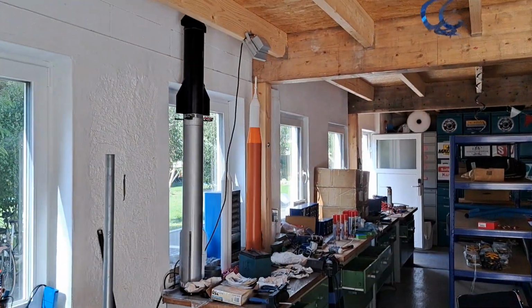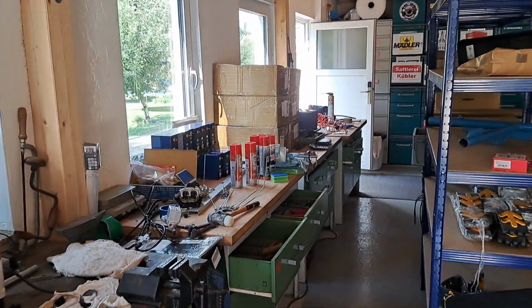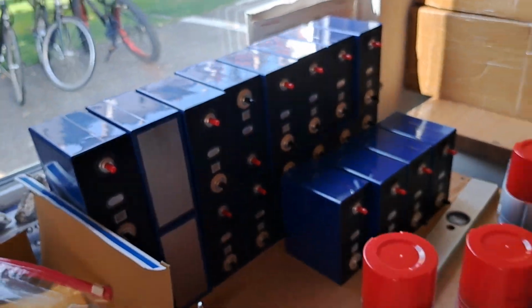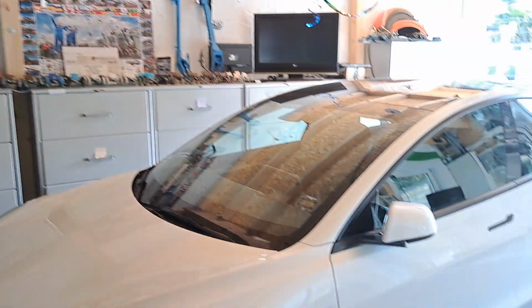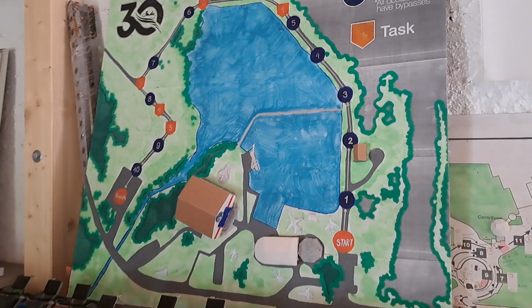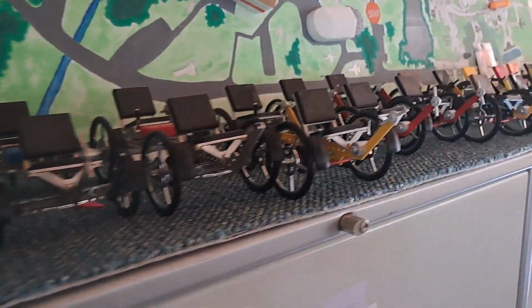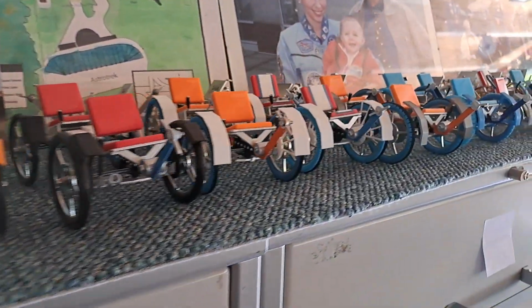Here you see the Starship. This is Artemis, the NASA moon rocket, and here a lot of work, and our batteries, lithium-ion accumulators. Here we have fenders from the moon buggy. Here is the Tesla, and when we are looking here, then we see the cores of the new NASA rover challenge. And here are all the rovers that we produced in the past 18 years.